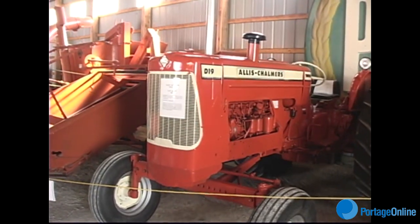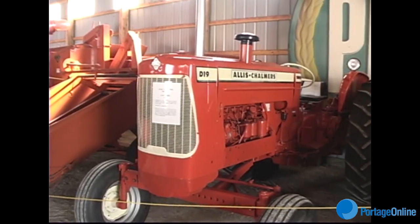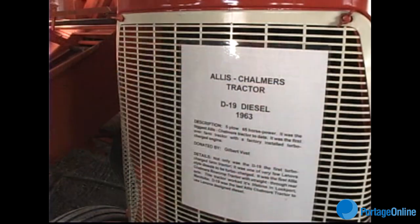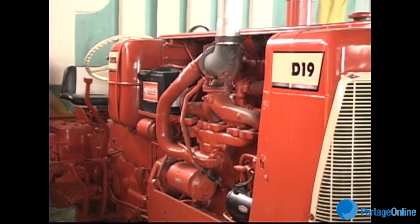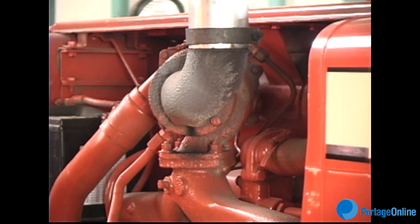D19 being, again, a considerably bigger tractor, bigger than Chalmers had ever been making. But that was put out in 1963 with the turbocharger. I know in our area, people thought that was quite a sizable tractor at that time.